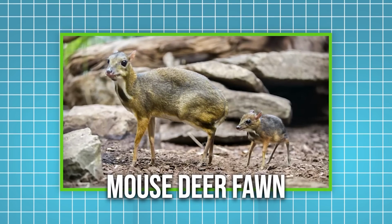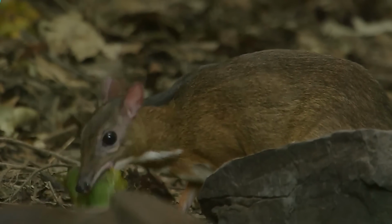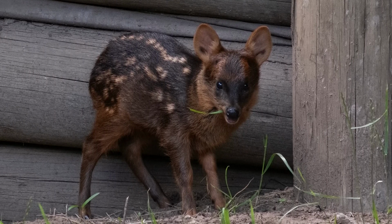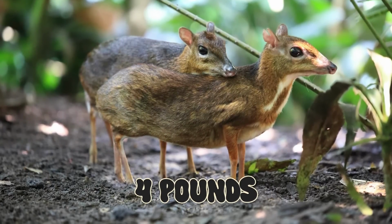Mouse deer fawn. Imagine a deer shrunk to fit in your palm, with legs as thin as matchsticks and eyes like shiny marbles. Mouse deer fawns have golden fur dotted with white spots, perfect for hiding in Southeast Asia's leaf litter. They're the world's smallest hoofed mammals. Adults weigh just 4 pounds.